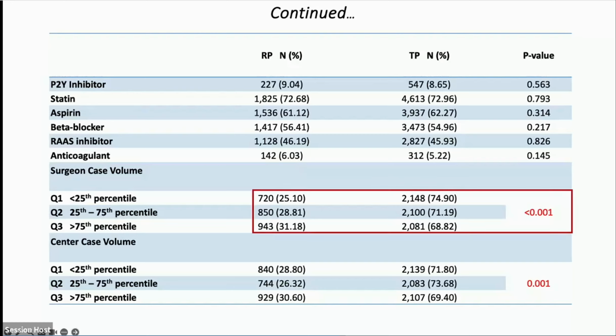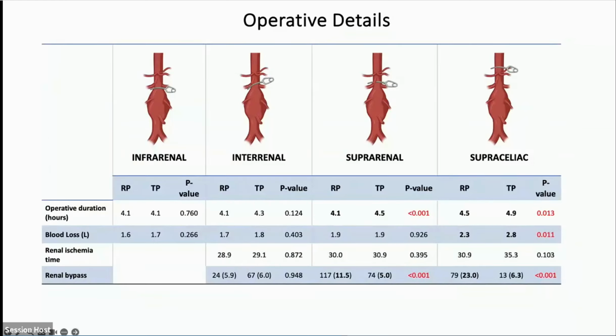When we look at the surgeon case volume, we see that more and more retroperitoneal exposure is being used by the most experienced vascular surgeons who perform the highest number of mean annual case volume of open AAA repairs in the country. And the same thing was also seen in the high volume centers, where retroperitoneal exposure was done more in the centers with the highest volumes of open AAA repairs.